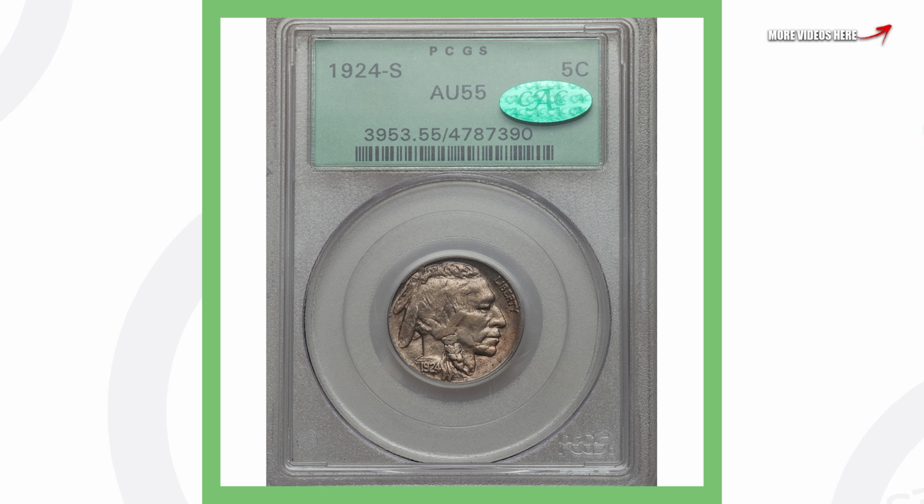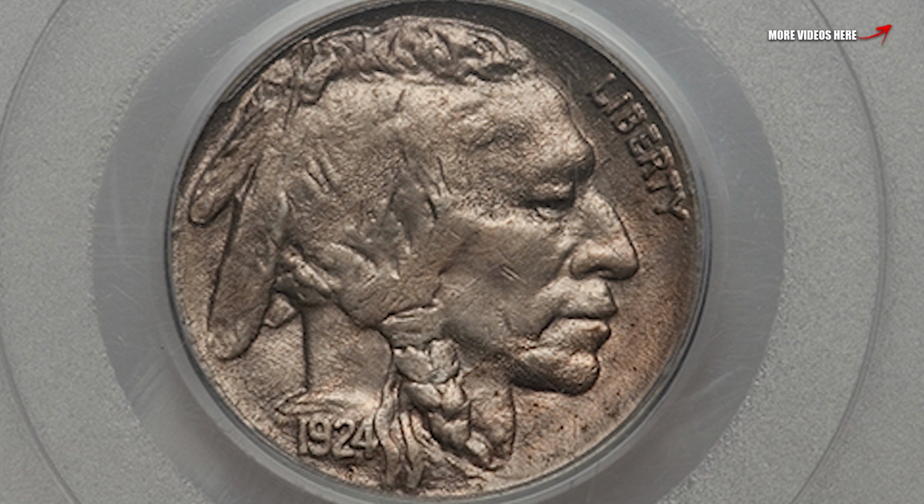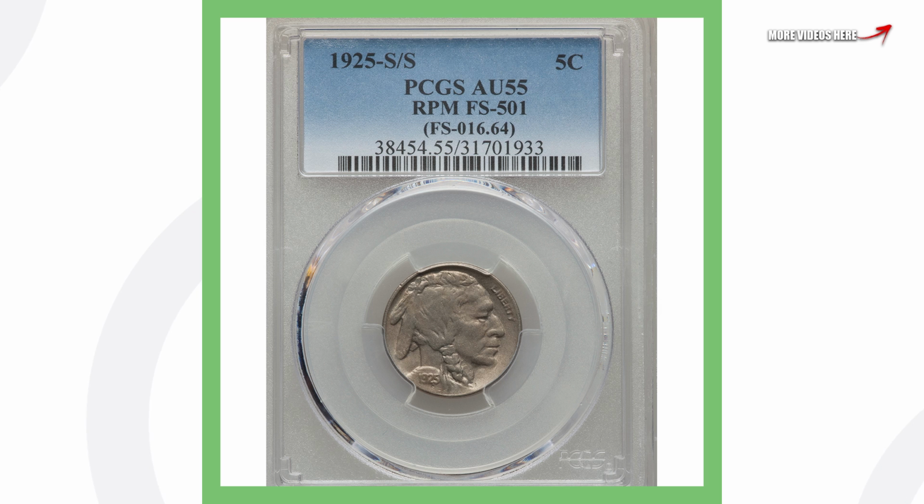Now this is a very nice buffalo nickel, guys. This coin here sold for over $2,400. Moving on to a 1925S.